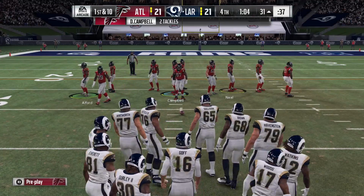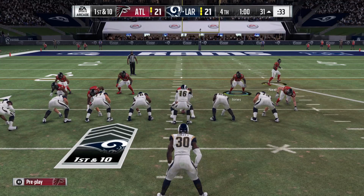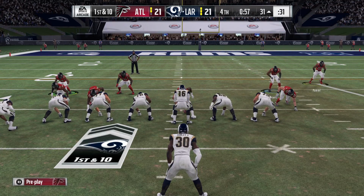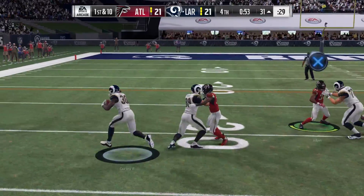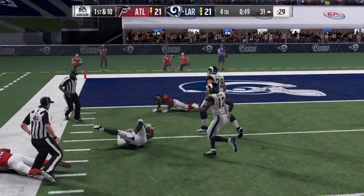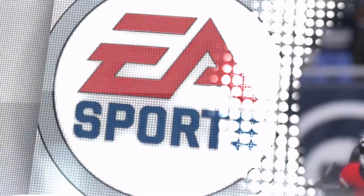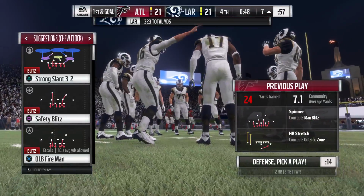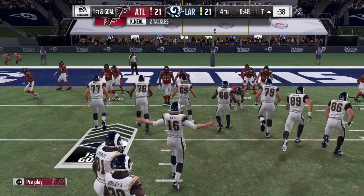But he picked up a little bit of yardage there, and now, in this situation, they should be in no hurry to run a play really fast. Let the clock wind down. Now Goff will hand this one to Gurley. Space to run past the 20. And down he goes, taking it inside the 10 to the 7. And the Falcons going to use another timeout. That'll leave them with just one remaining in this fourth quarter of play.